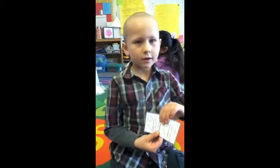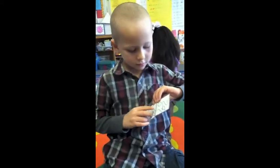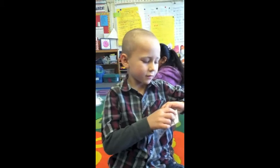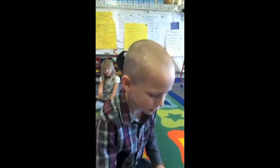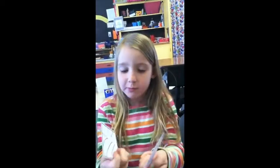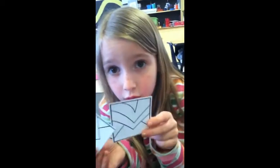These are the same because this is a triangle, this is a circle, and they both have shapes. These are identical because they both have the same lines. There's nothing different about them, so they're identical.